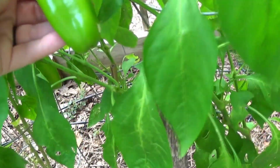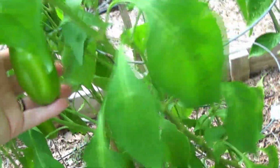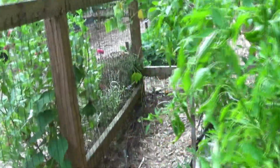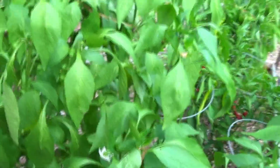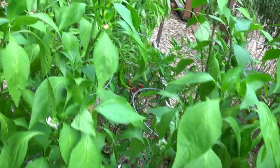In this bed back here, these are lunchbox peppers. Again, they're okay. I'll use up the seeds that I have, but I don't know if I will actually do them again. I don't know if I'll order seeds again. What I do like about these that I was hoping for, I'm actually just starting to get some color on my peppers, which was the whole reason why I was getting the lunchbox peppers, because they're supposed to be all different color peppers. Right now I've got some orange, but that's about it.